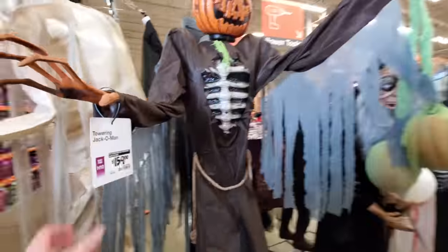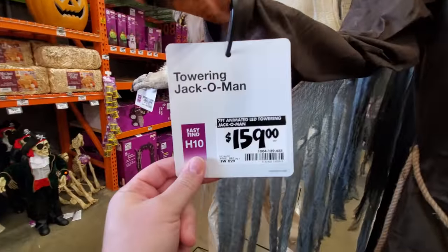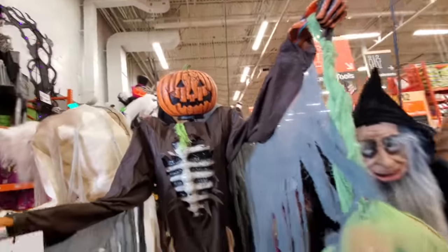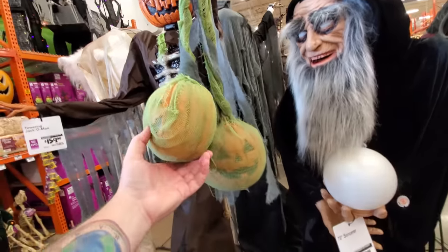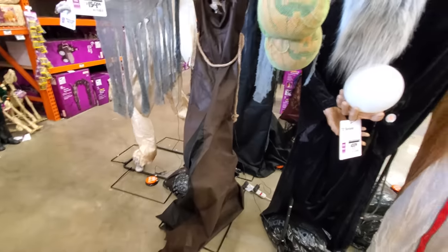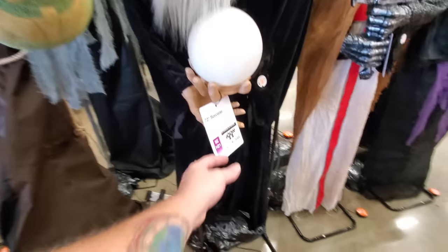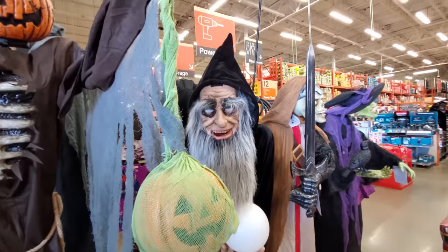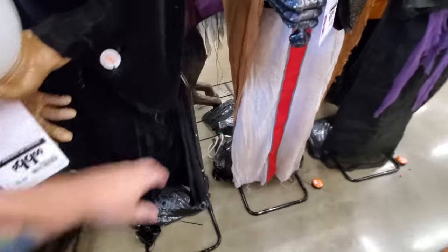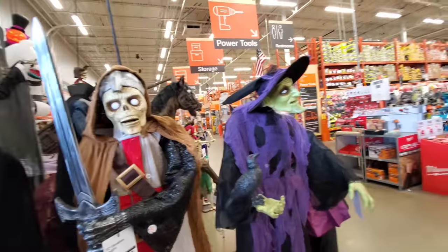All right, what do we got here? We got the Towering Jack-O-Man. Jack-O-Man, seriously, that's what it's called, Towering Jack-O-Man. He's holding pumpkins in a bag. All right, here's a... and of course, he's doing nothing. Try again. Nothing. Okay, what is this one? Sorcerer. These places need to step it up, man.